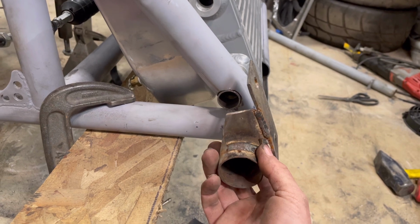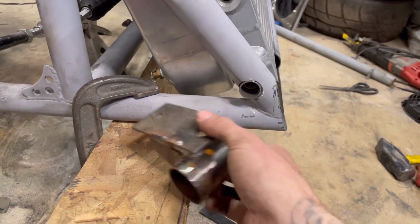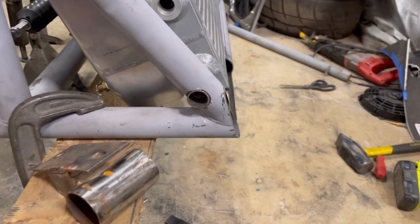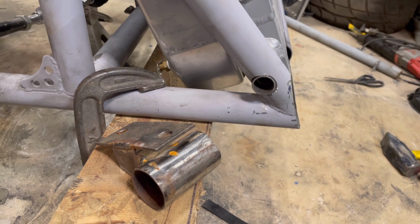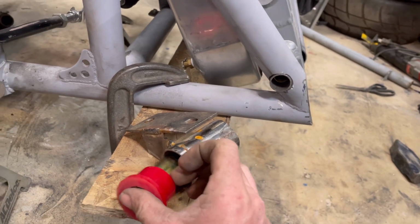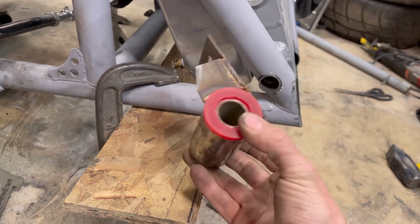I'm still trying to figure it out because I want the hood to actually kind of lift a little bit as the hood goes due to the front splitter. So these poly bushings fit absolutely perfect in there.